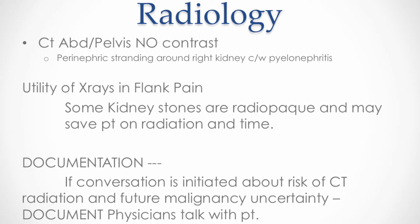So documentation is key. If we have a conversation with a patient about the risk of CAT scan radiation and future malignancy uncertainty, please document that the physician talked with the patient, stating that they've had multiple CAT scans in the past, we don't believe it's warranted at this time, and there may be a risk down the line of all these CAT scans with possible cancer malignancy. So it's very important to document if this conversation is had between the physician and the patient.